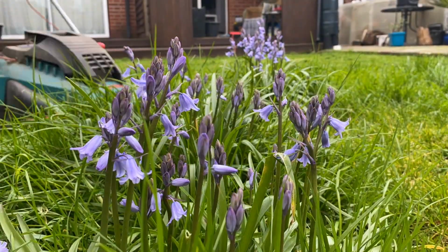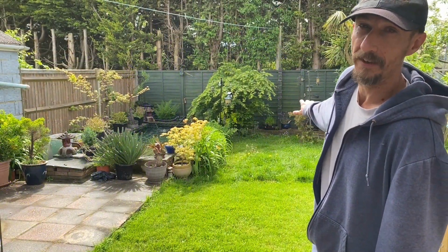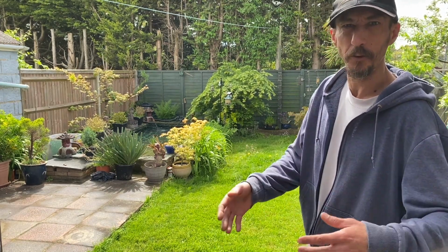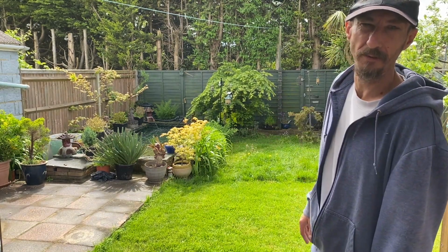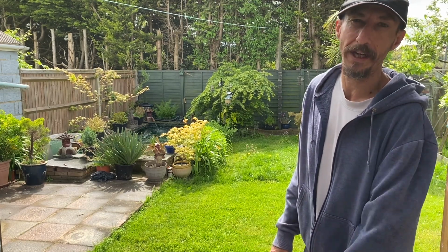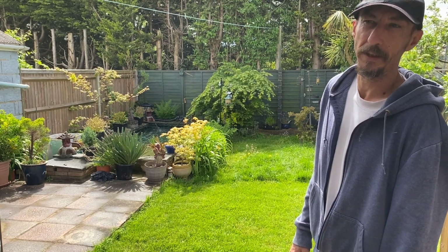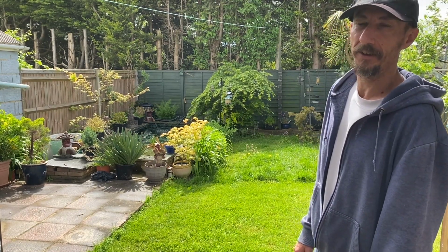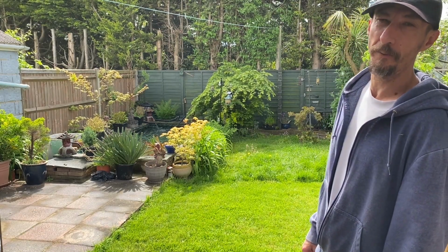So what have we been up to? Well, we've cut the grass several times, and you can see at the far end I've left a little insecty kind of wildlife area at the end. So we're just going to let that grow. I don't know how long for, probably until I get annoyed with it and then just mow it all down. But yeah, we've got a couple of wildflowers in there that shouldn't be there, weeds, dandelions, you know, that kind of stuff. But the bluebells are dying off as well, which is unfortunate.